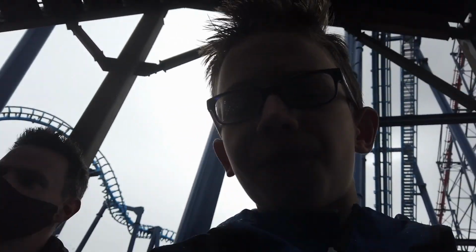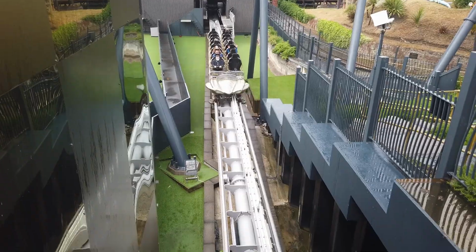Infusion, it was fun, but the only thing I'd say is that it's very, very rattly. You definitely need a retrack or something. Maybe like a B&M invert retrack could be coming. That would be fun. Otherwise, it's a great layout, it's just that it's very rattly.